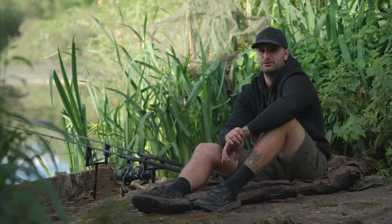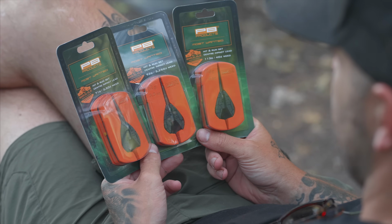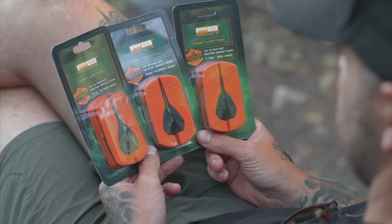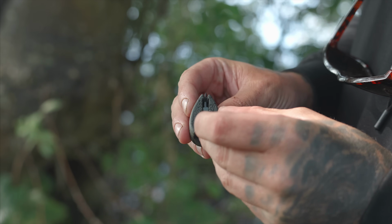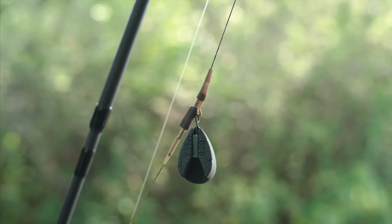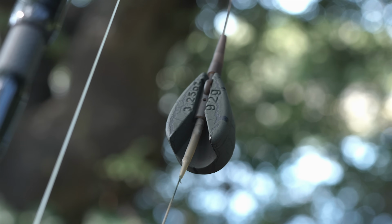So we also do a lead system and a lead itself. The lead systems come with a leader and also a handy little tool which you can slide inside the lead, and it turns the centre impact lead from an inline into an actual pearl lead as well, which just sits on the lead clip and off you go. So you get two systems in one, which I think is absolutely brilliant.